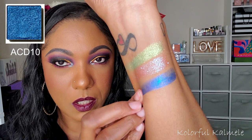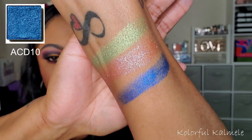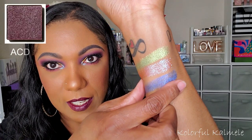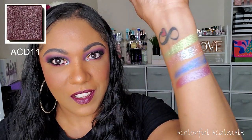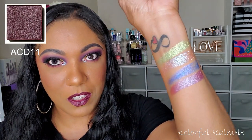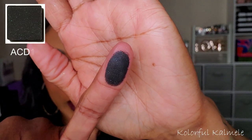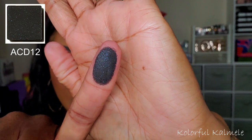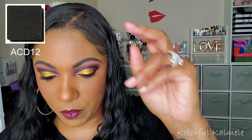Oh my goodness. Oh, look how pretty. Next, I have ACD11. You can see the shift in these. Oh my gosh, it's so pretty. Now, this one's a little bit different. It's kind of like a matte with glitter in it, if you can see that. It's a black matte with some gorgeous diamond type glitter in there. And this one is ACD12.